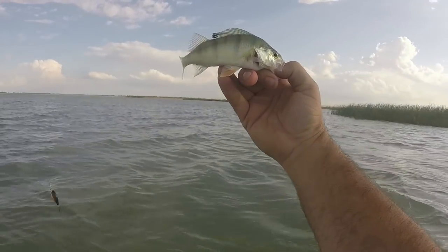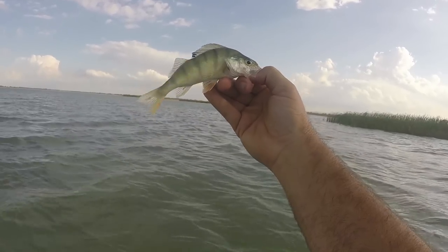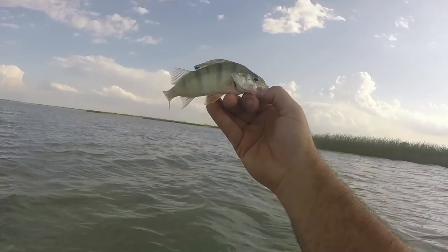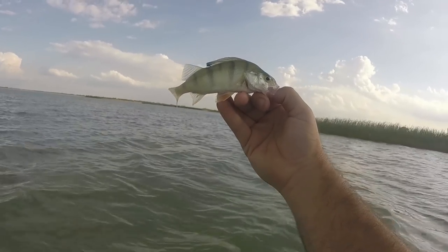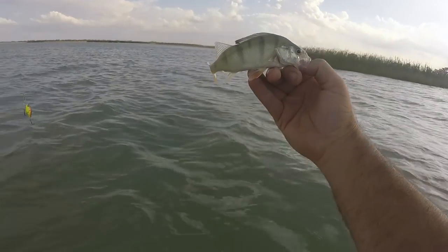There we go. He's actually got visible stripes, unlike the ones I was catching in this spot last week. I caught one last week that had invisible stripes, they just weren't there. Alright, only a little guy, but I'm on the board. Hopefully this means they're coming on the bite.